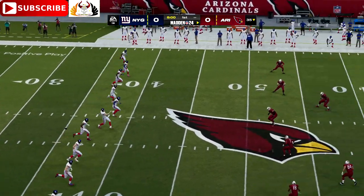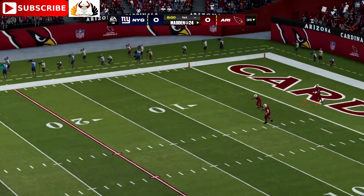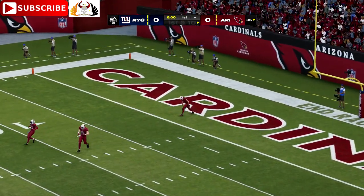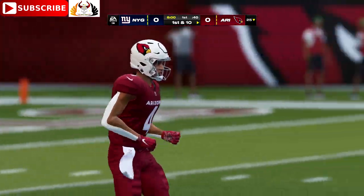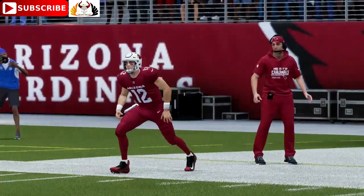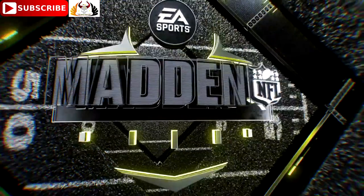Set to put his foot into this one. And off we go on EA Sports. And this will go as a touchback, and they will begin things at the 25. So out come the Cardinals now for their opening drive.